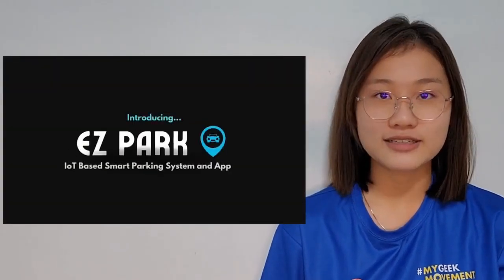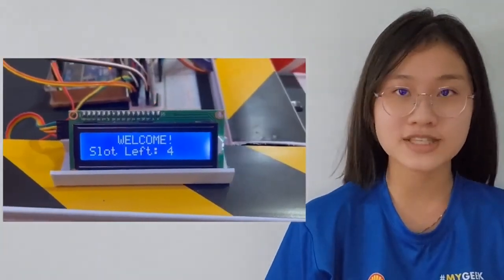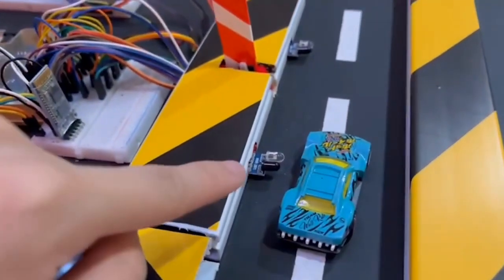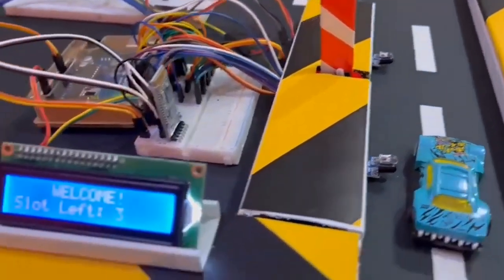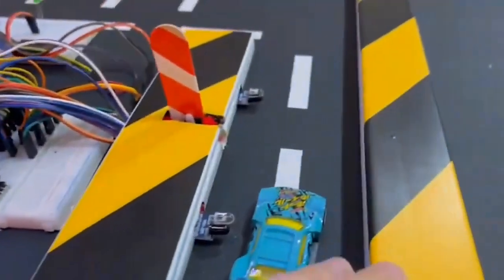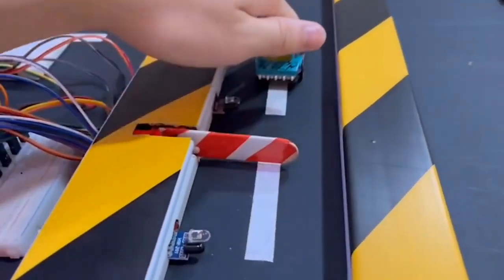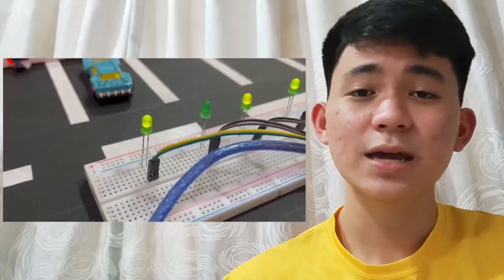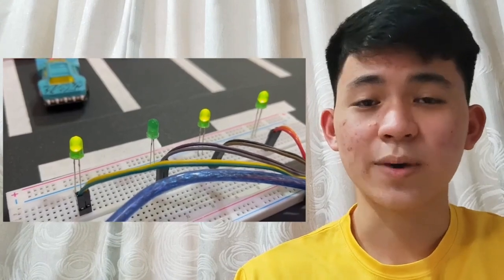Introducing EasyPark. From the front, there will be a big LCD display that shows the number of parking seats available in the parking lot. Once a car enters the parking lot, the first IR sensor will detect the car and trigger the servo motor to open the gate. At the same time, the value on the LCD display will decrease by 1. Then, the second IR sensor will detect the car again and close the gate. After that, the user can start finding the parking seats. Green lights stand for an empty parking seat, and the LEDs will be turned off when it is occupied.